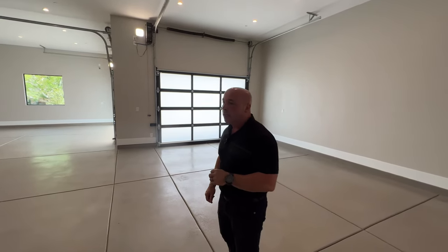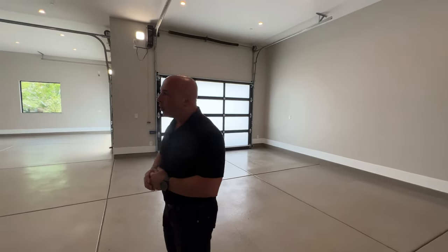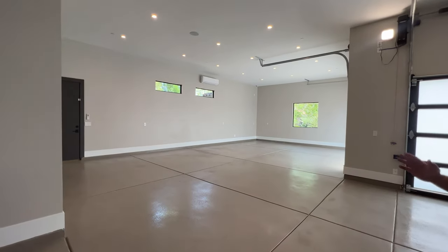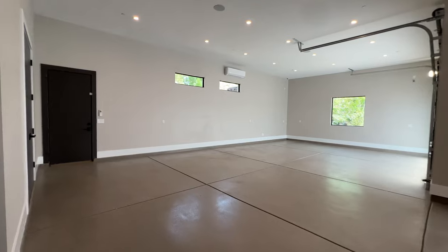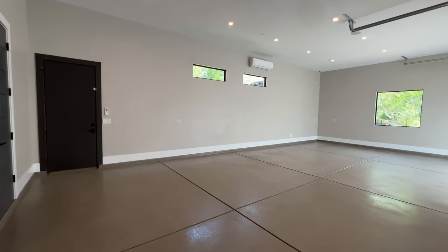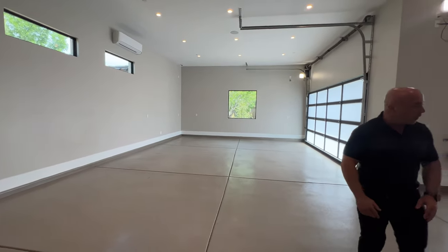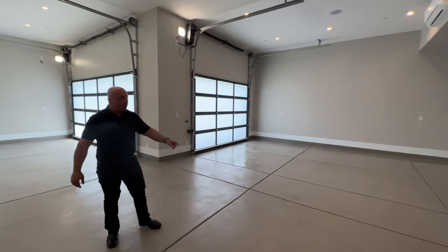Again, using the nice walnut finish on all the doors, which again really adds a lot of warmth to the home. We are now in one of the garages, and as you can see, you've got tons of space in here. I'm going to say that this one is actually the four-car or five-car garage, because obviously you can pull in two, you can pull in another here, you can park another car here.